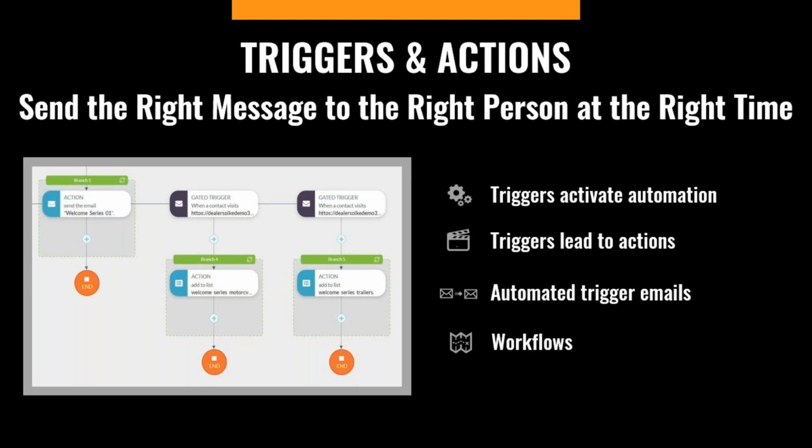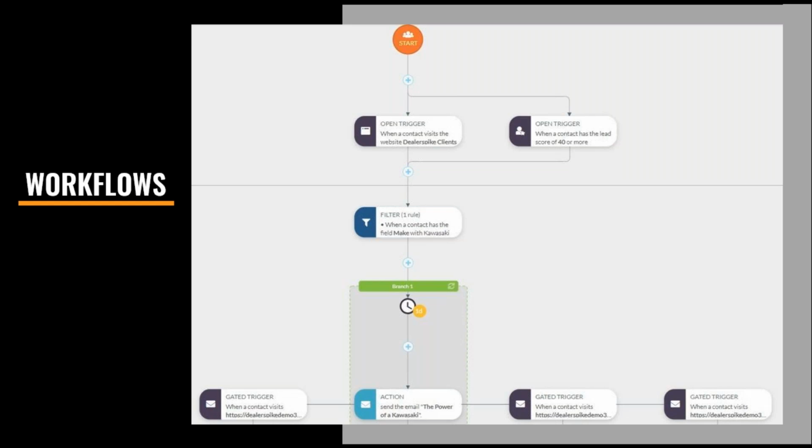Let's say that user A is interested in buying a new car, and user B is interested in buying replacement parts for his current vehicle. Would you send both of them the same marketing email? No, that doesn't make any sense. You need to tailor your message to each customer based on their individual interests and needs, and you can use the data gathered through marketing automation to segment and target those users based on their behavior both on and off your website automatically. The best way to explain workflow is visually.